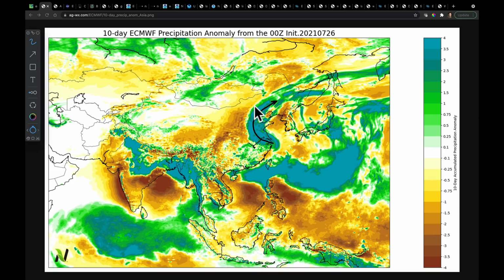Now, a couple of things to note. When you think about especially corn and soybean production in this area, a lot of it is happening right in through here, okay? And then a lot more here in what we call the Manchurian Plain. So this is really the main corn and soybean growing areas in China. We're about to bring a very heavy rainfall into this area, some places well more than 4 inches above normal over the next 10 days. So we're going to have to watch that carefully.